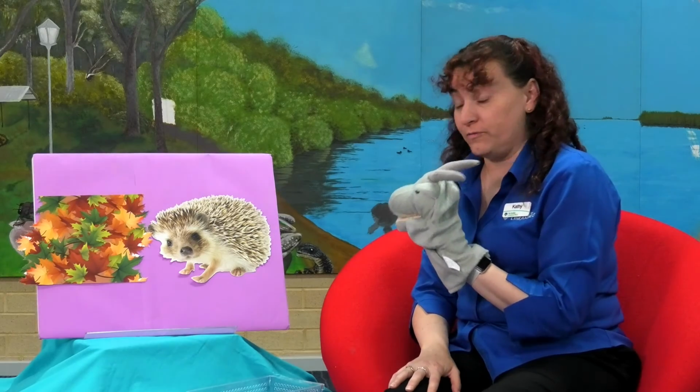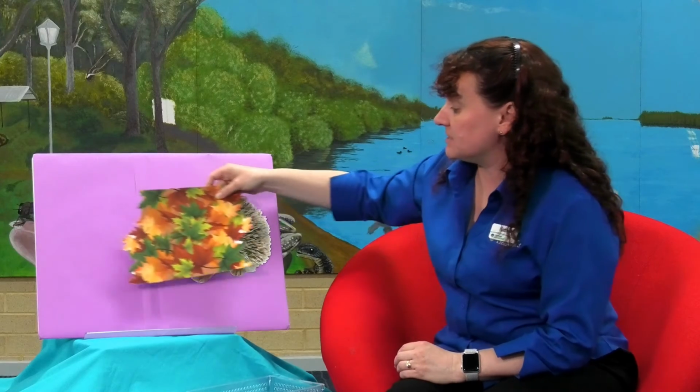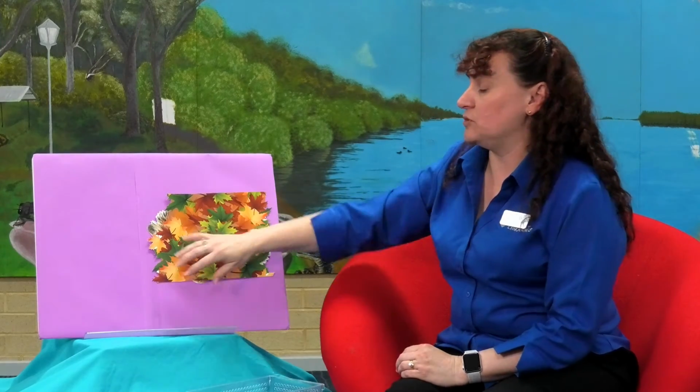And when he's all finished, Hedgehog says, "Thank you so much." And she's feeling so tired after her big day that she scurries inside her pretty little nest and has a beautiful sleep. Sweet dreams, Hedgehog. And that's the end of the story.